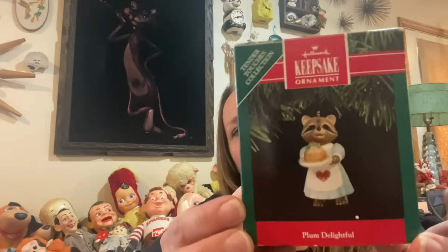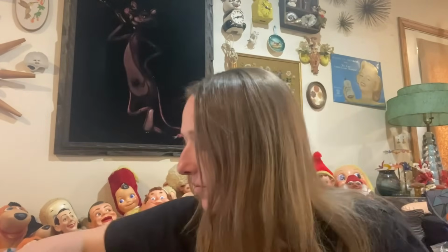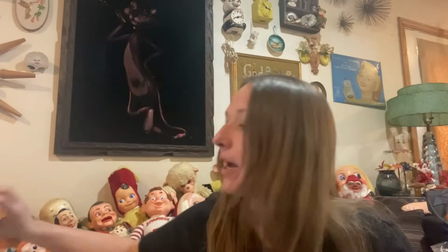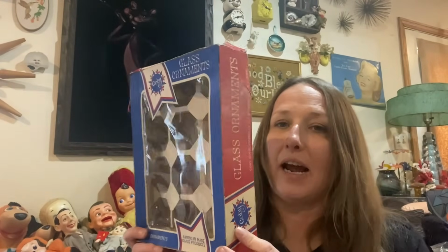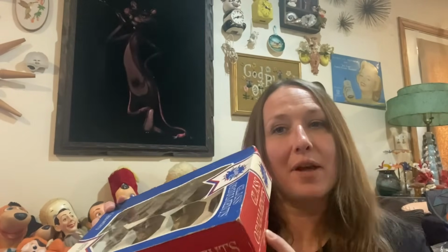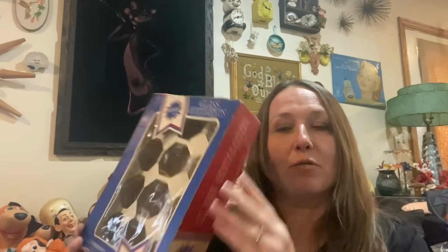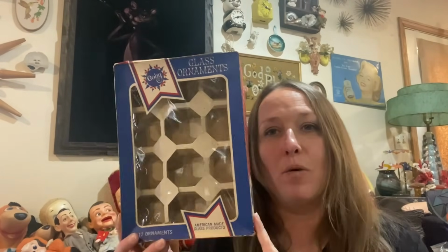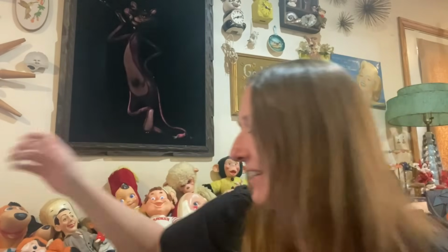Another Hallmark keepsake ornament. More of these. I picked up this box. It had ornaments in it, and they were just plain colored bulbs. And I needed boxes. So I took the ornaments out and put them in a bag, and then put the bag in the glass bins. So that way maybe somebody would want the ornaments, because I didn't want the ornaments. I just wanted the box. I have vintage ornaments that I need a box for. So I thought this would be perfect. So that's what I did.